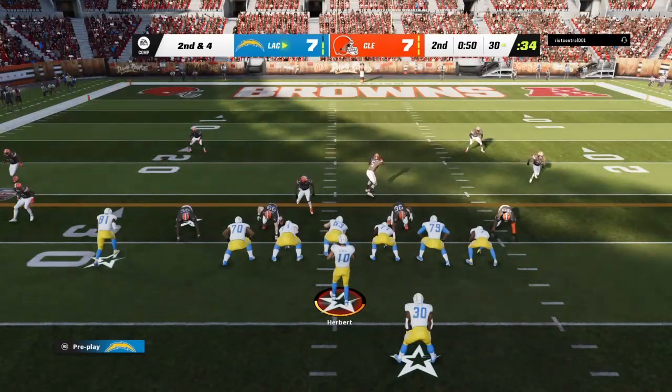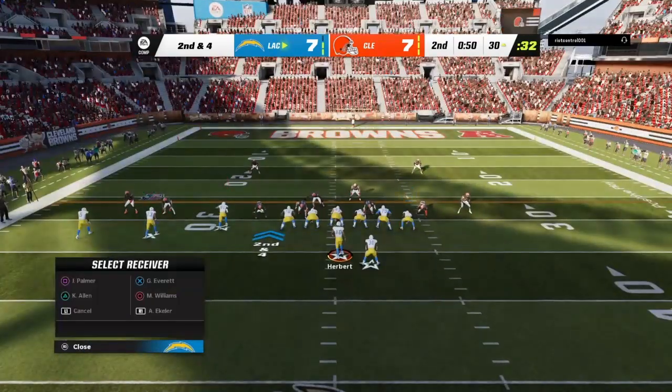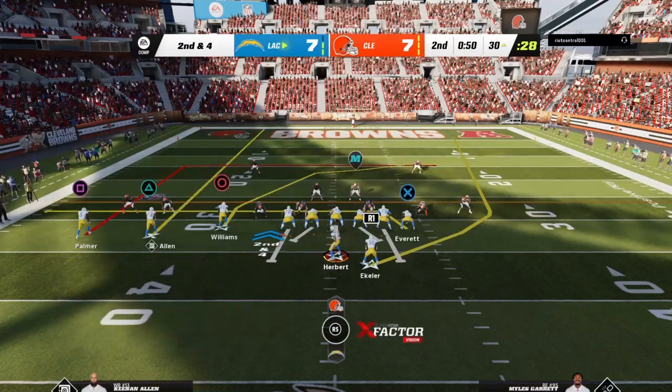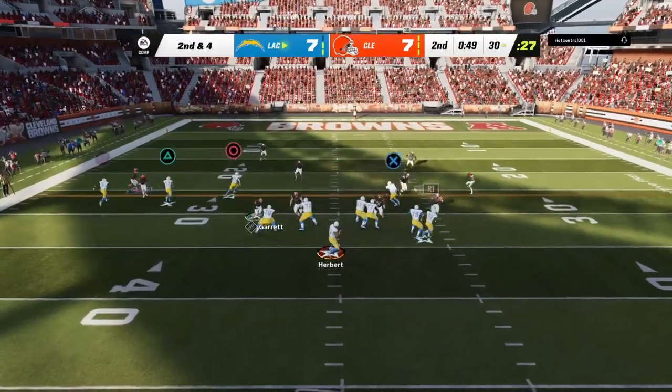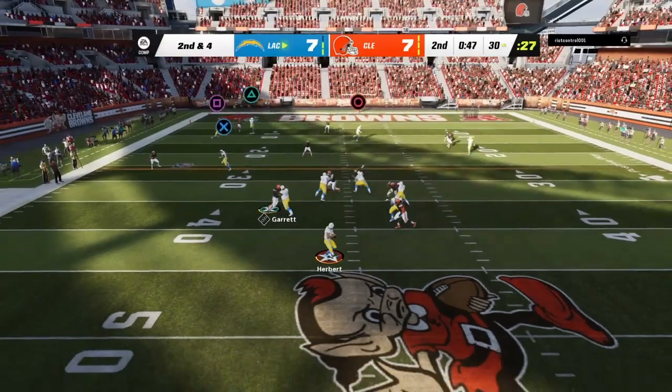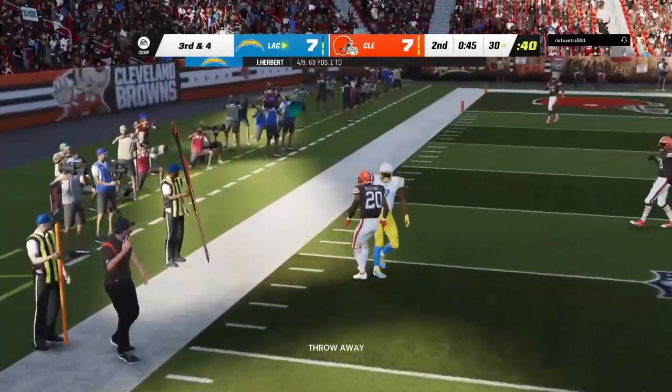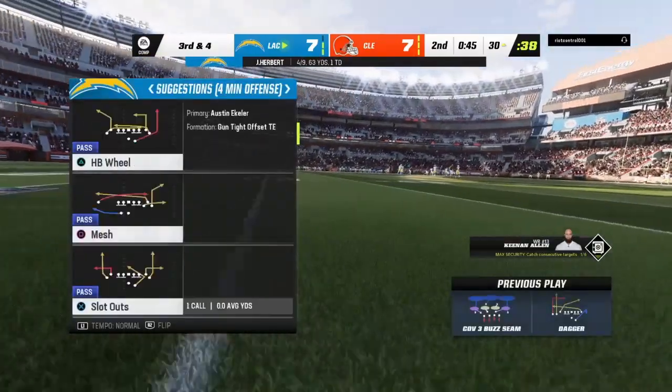And the ball on the 30. Here's 2nd and 4. From the shotgun, here's Herbert. Being chased out left. And he's just going to get rid of this thing. To no one here. He throws it away.